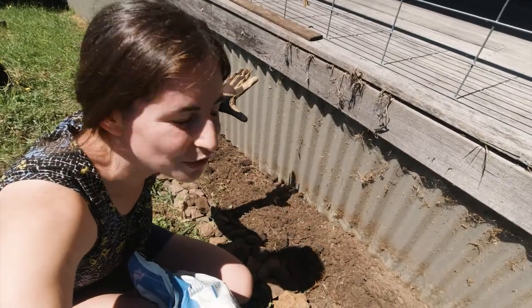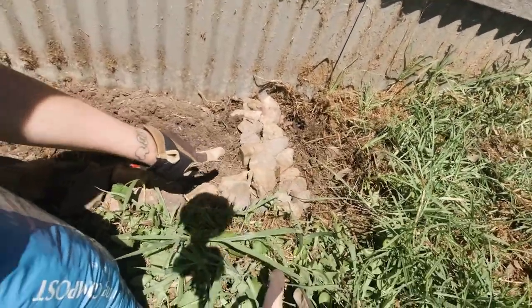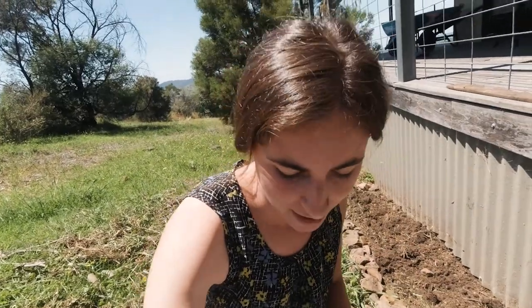I've done the best I could with this garden bed. I have fluffed it up, I have put rocks around, and now I'm gonna fill it up with some compost soil. And I also need to pot my blueberry plant.